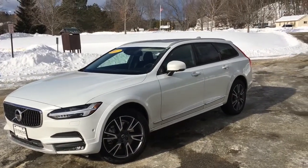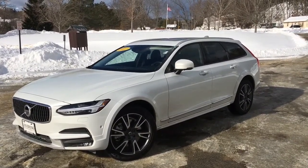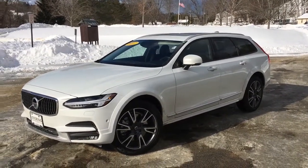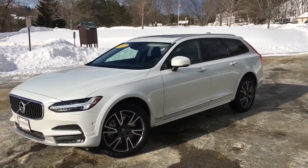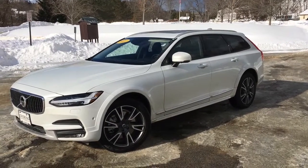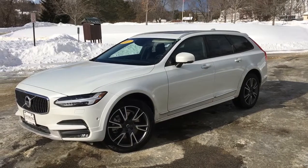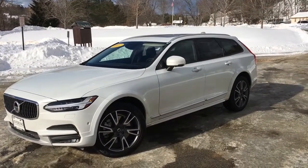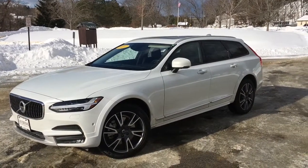Additionally, with this car, you do have Volvo's amazing safety features such as City Safety, automatic braking. You do have pedestrian and cyclist detection. The list goes on and on with the safety in this vehicle, including a set of 6 airbags all throughout, anti-lock brakes, traction control, stability control. It basically would be easier to say what it doesn't have rather than what it does.